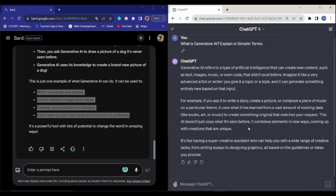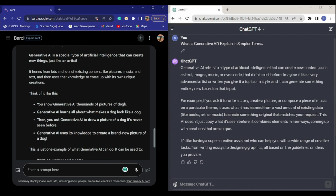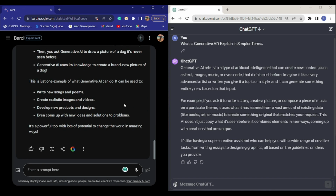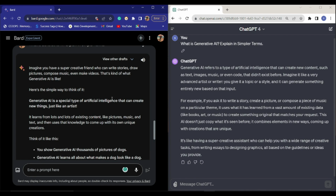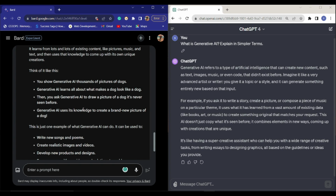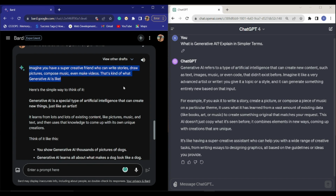If I read this one, this response is actually nothing compared to what Bard has produced with the help of the Gemini model. I really like the response of Google Bard. It's much simpler, and you can see how compelling the start is. It gives you a great vision to understand what generative AI is. So I believe that Bard is actually the winner in this scenario.